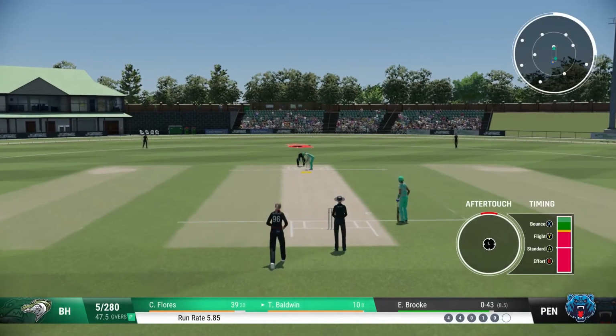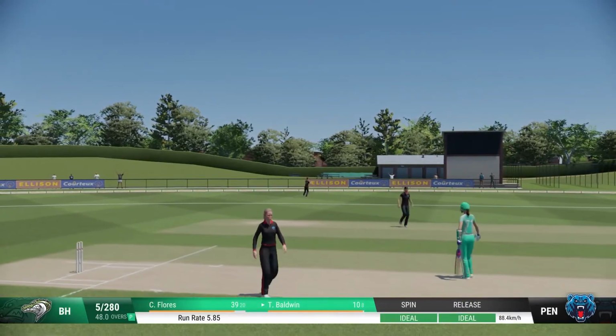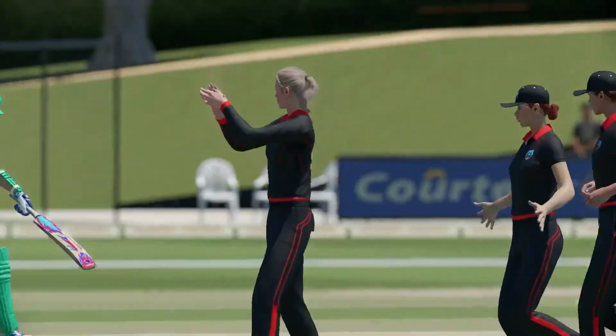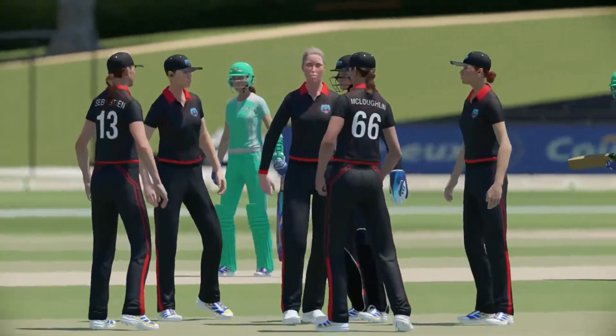Oh, switch hit. Anybody out there? You bet your life there is. Caught. One of the easiest catches you'll see. Beautiful catch there in the deep. Finally a reward for effort.